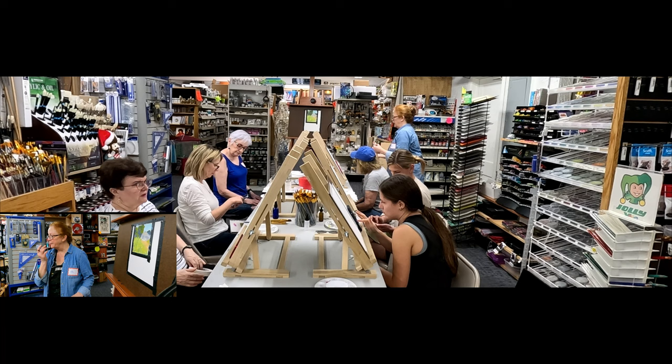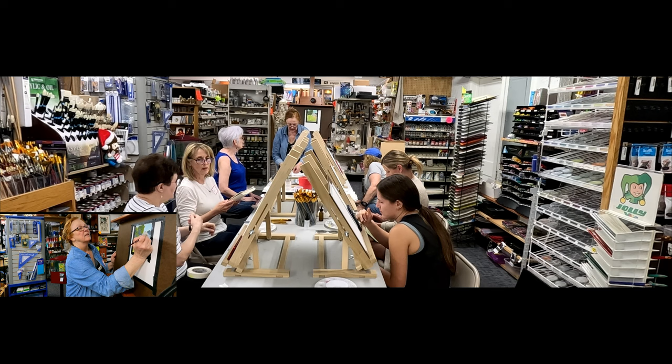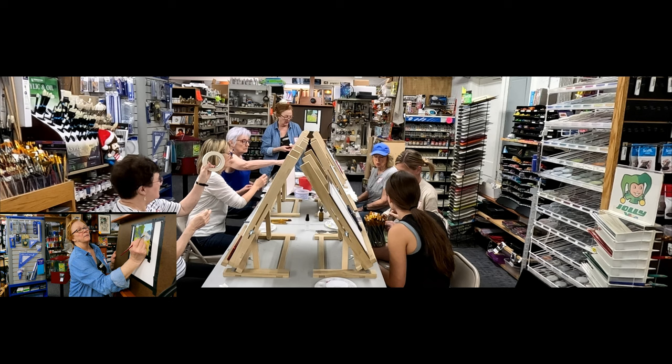If I were you guys, start by just fooling around with how the paint reacts with water, before you start on your painting. Where are the brushes? Over there. Should we pass them down? What's this tape for? It was just to tape the paper to the board.